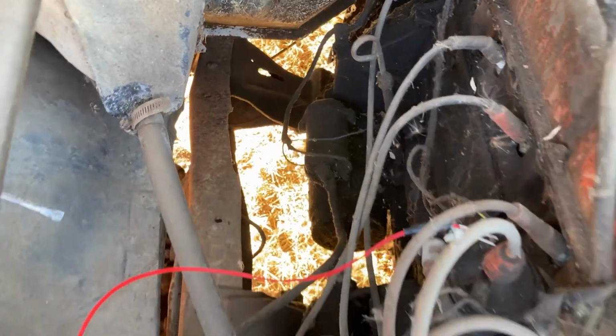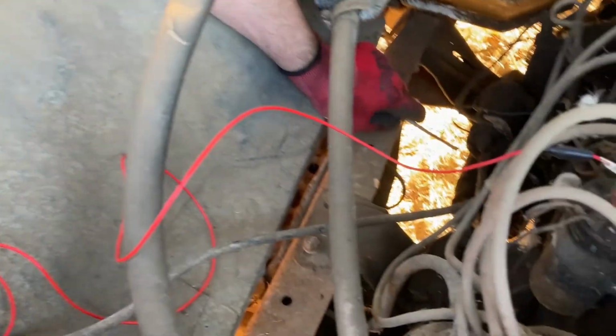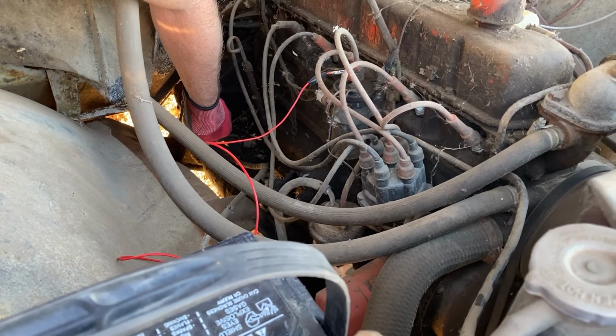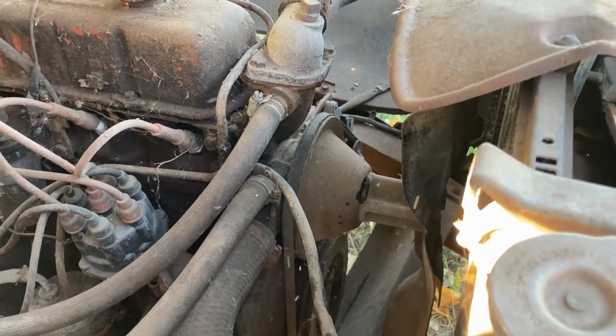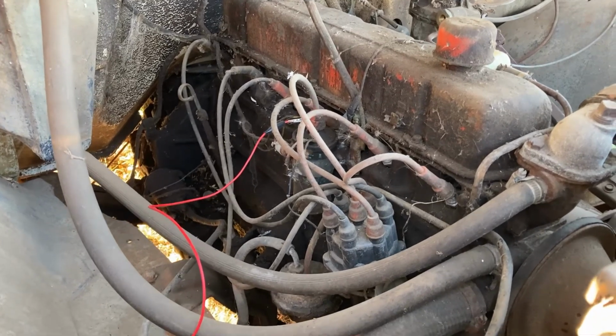I don't want you standing in front of the vehicle when we do this. Stand off to the side, please. We got our starter down here. I don't have any juice going there. Okay, ready? Well, she's spinning, she's not sparking. We don't know if it's sparking or not.